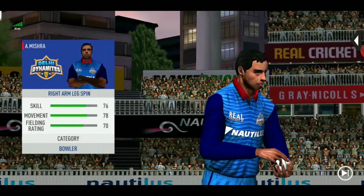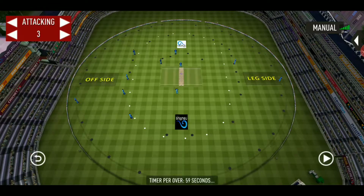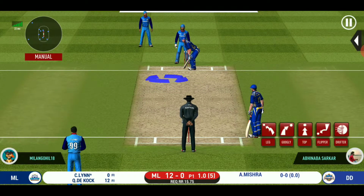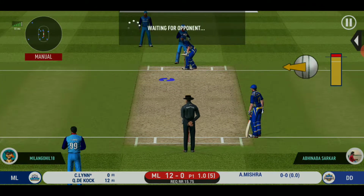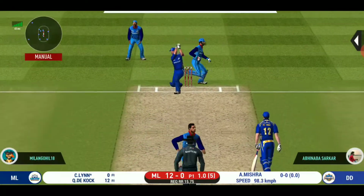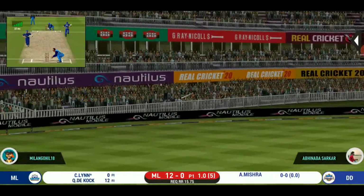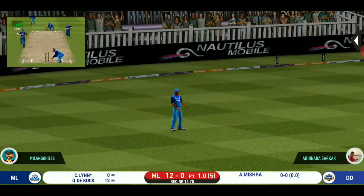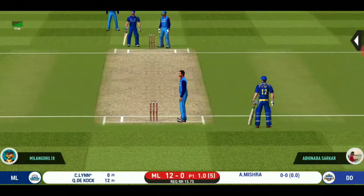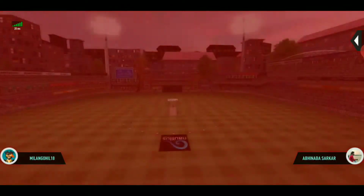Spinner into the action from the other end. Batsman is all geared up to face his first ball. They have run the first one quickly and should be looking for two. That is excellent running between the wickets.